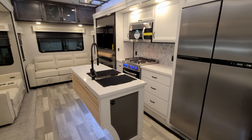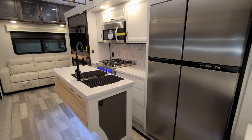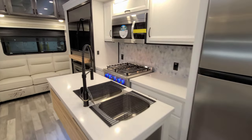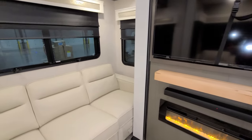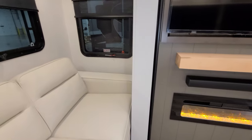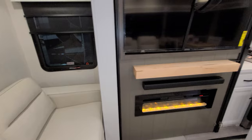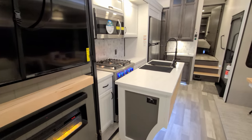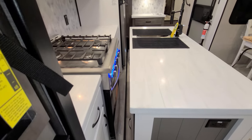Our kitchen's moving next. Letting off the button here just so you can see what this looks like. Got to make sure your sofa's pushed back far because it does get real close right here. Very tight fit. If you pull your sofa out too far, you could damage your sofa or your slide. Comes in real close.